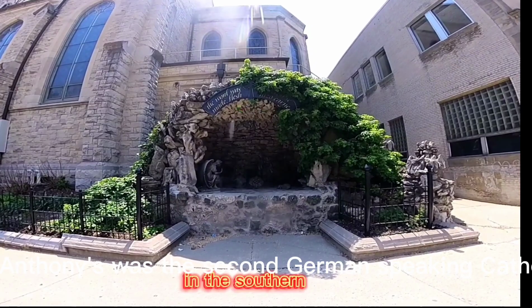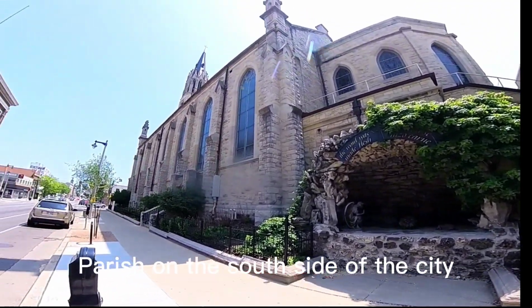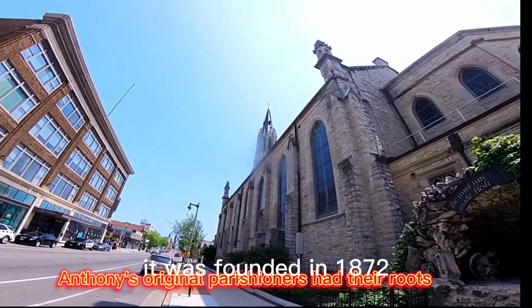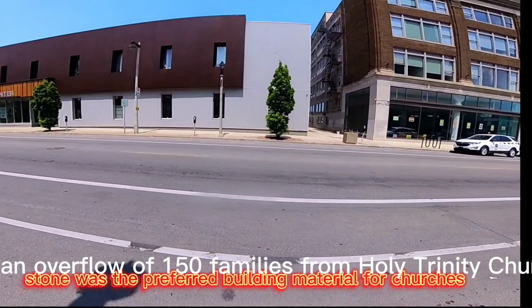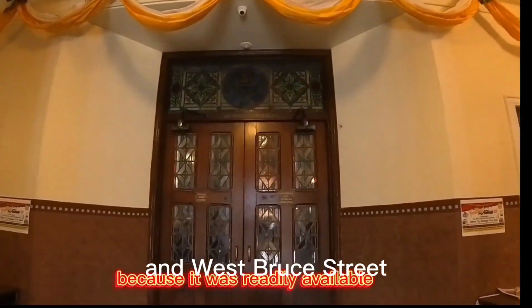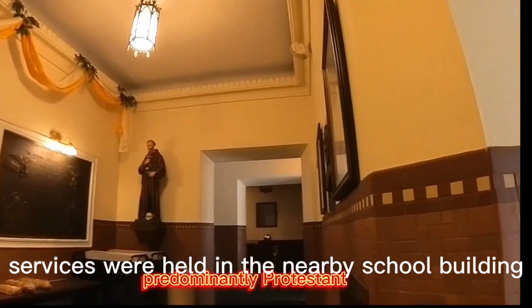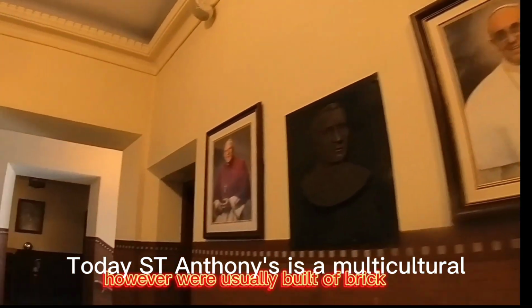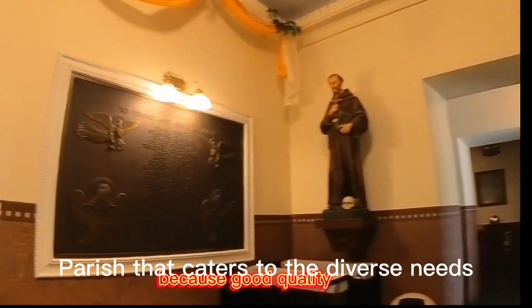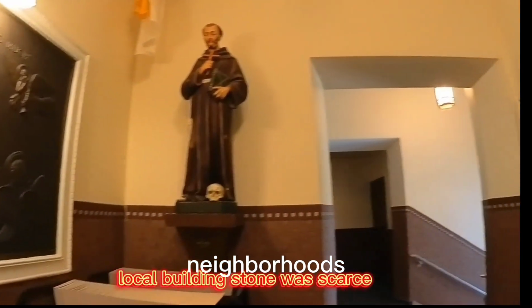St. Anthony's was the second German-speaking Catholic parish on the south side of the city. It was founded in 1872 by an overflow of 150 families from Holy Trinity Church at South 4th and West Bruce Street. Before the present church was built, services were held in a nearby school building. Today, St. Anthony's is a multicultural parish that caters to the diverse needs of its surrounding neighborhoods.